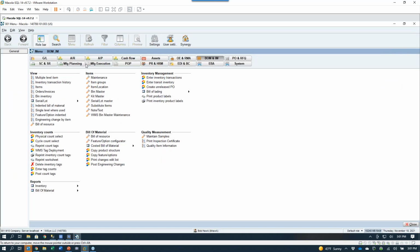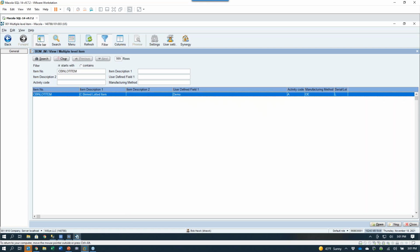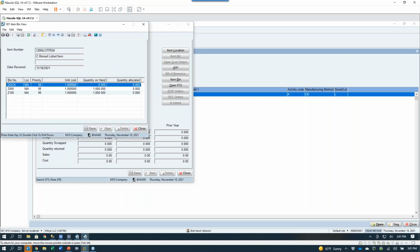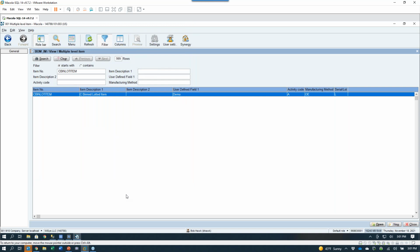So we'll go to inventory, go to multi-level item view, and we'll look at that item. And in terms of where is that item, what does Macola think? We can just look here. So it's the same data. It's displayed either on the handheld or in the WiSys desktop in the same way. It just makes it easy to look at things. And really the advantage of looking at WiSys is I can take a look at the entire inventory more like a spreadsheet view rather than maybe just one screen at a time in Macola.